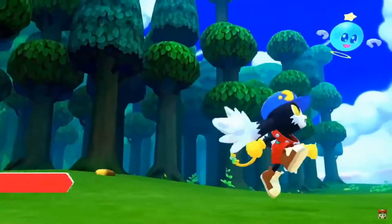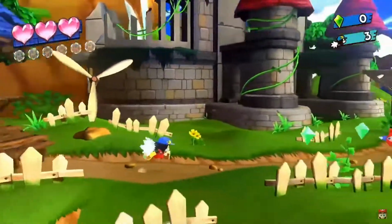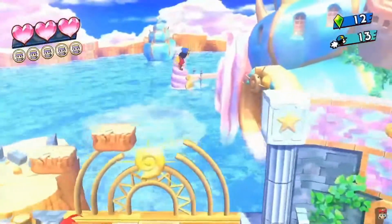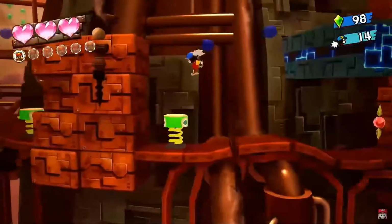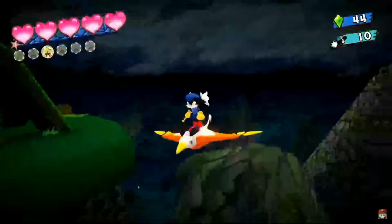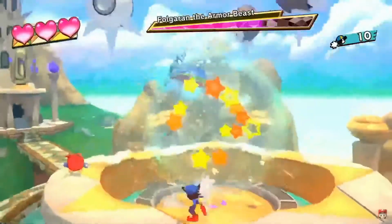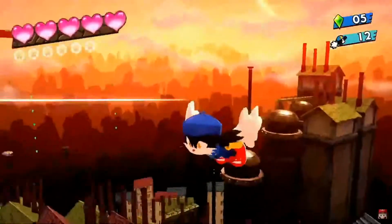Oh, this is Klonoa. Coming to Nintendo Switch. I've heard of this game, and I've heard some good things about the series. You'll run, jump, and hover through side-scrolling levels while firing wind bullets to grab and throw enemies. Use each level's surroundings to your advantage. I know there was one on the Wii that was sort of a remake of the first game, so I'll have to try that. Also, Klonoa 2 is available on PS1. So I'll have to try the PS1 version just so I know if I am at all interested in this series. Take on these great adventures when Klonoa Phantasy Reverie Series launches on Nintendo Switch July 8th.